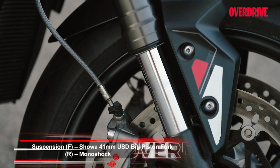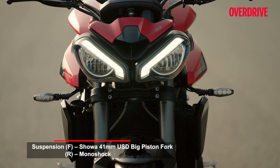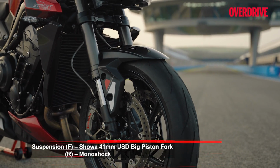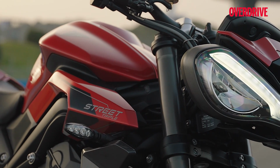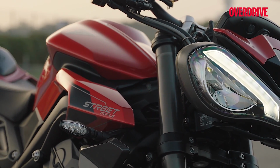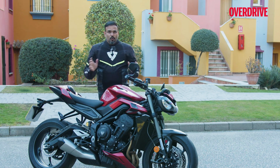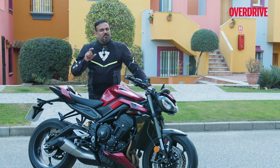The 41mm Showa front forks may look similar to the units on the R, but unlike those separate function forks, both these big piston forks on the RS get rebound, damping and compression adjustability to help you fine-tune the setup for the road or for the track. Now while the suspension hardware has their own differences, the travel for the front is the same as the Street Triple R. However, the rear is marginally lesser.